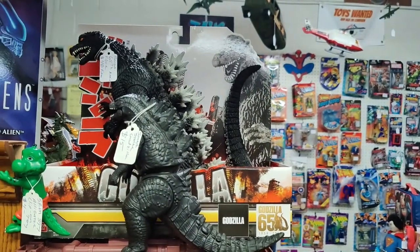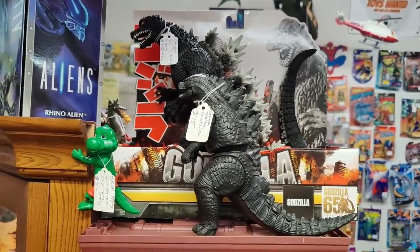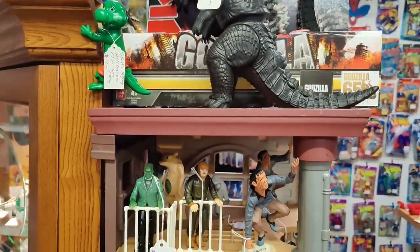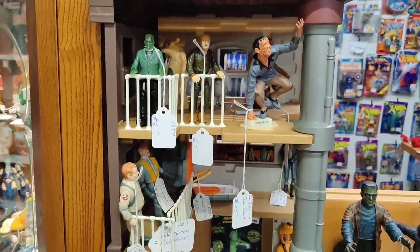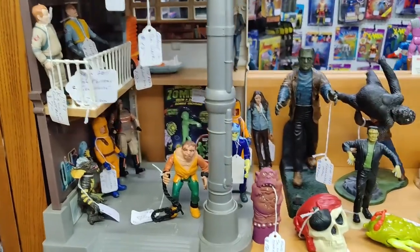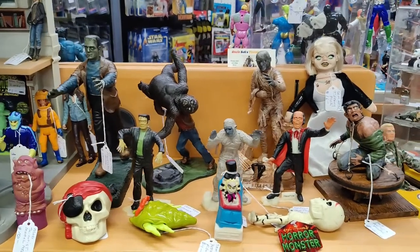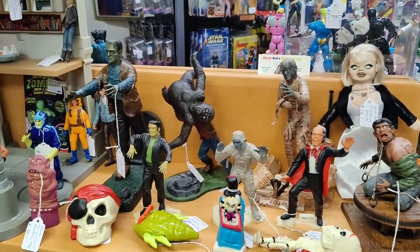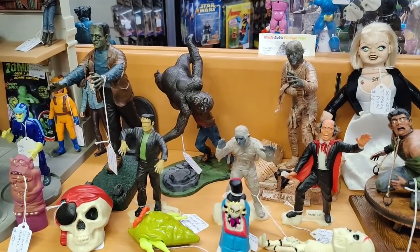Any Godzilla fans out there? Here's a few nice pieces. Some Universal Monsters. Ghostbusters, the Firehouse. There's a cool Six Million Dollar Man model back there. I believe it's dated 1970s.